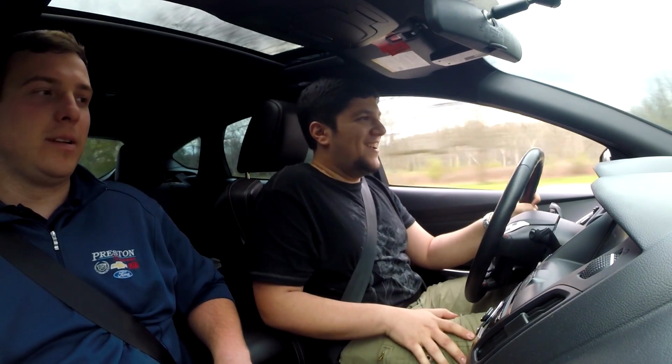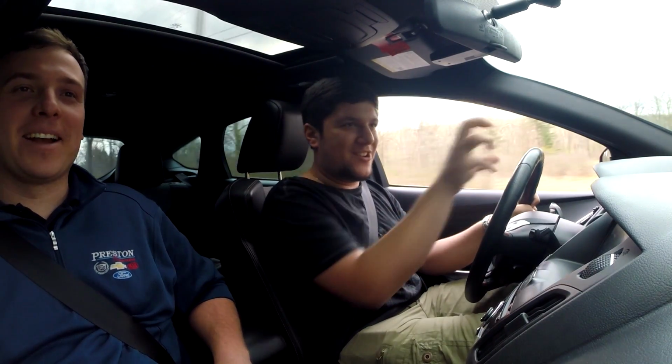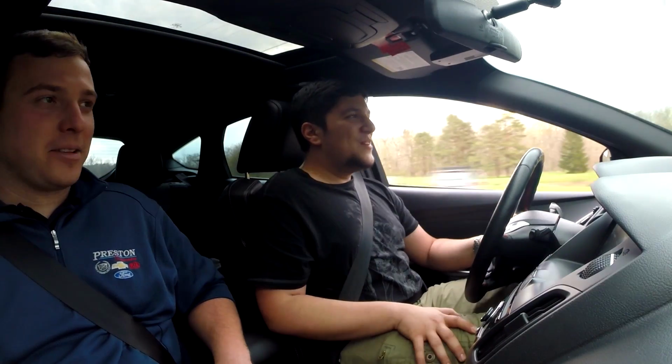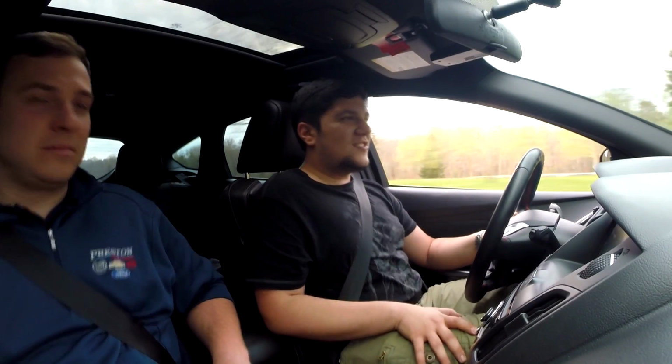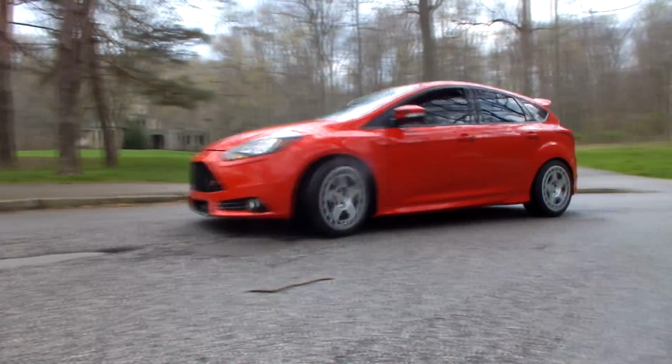That's terrifying. You could just feel it, like the car tries to veer you off the road. You gotta be ready for it, man. But it's such an angry looking car, and what's cool about it is that I really like the 1552 Turbo Max wheels that he has on this car. They look really good on the car, really good on the red body.